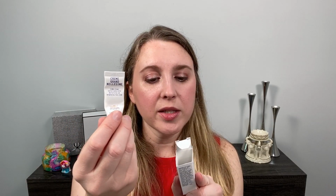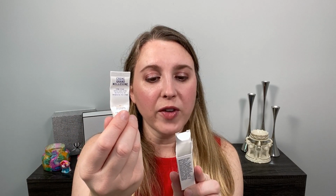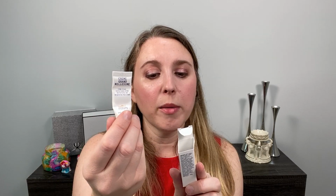The other moisturizer that they sent me is this one. This is the Revitalizing and Brightening Face Cream, the Creme Grand Millésime, not sure how to say it, but I did really like this one. I wish I had a little something left to show you, but it's white. It's a little sparkly or shimmery looking, not glitter, just some natural shimmer in there. But it does make your face look a little brighter, I think, because of that.